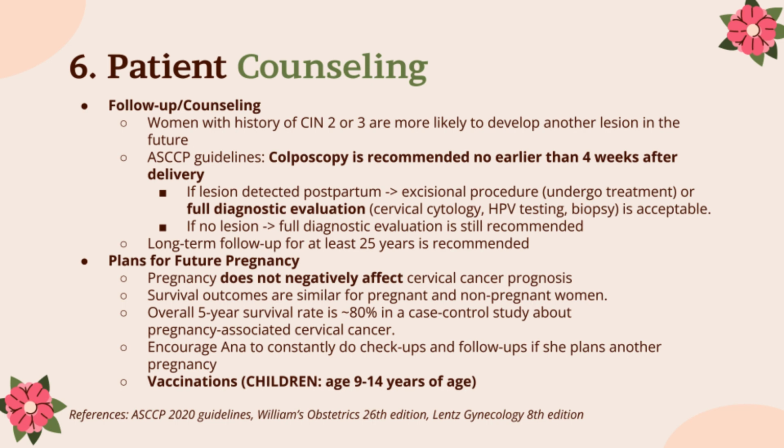She may also want to submit her children to HPV screening and receive vaccinations if her children are of age already. And she herself may also still benefit from an HPV vaccination, especially against other HPV serotypes.